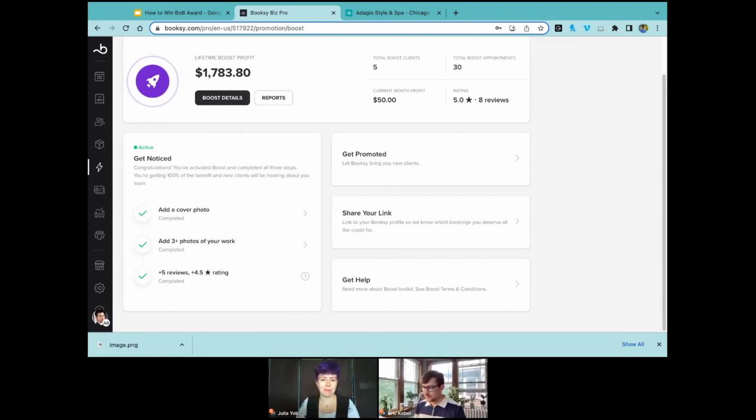What I see a lot of people do with Boost is they'll set a budget every month for turning Boost on. So they'll say, I'm willing to spend $250 this month on pulling new clients to my profile. So once you've hit that amount with Boost, you can turn it off. There's no penalty for turning it on. There's no penalty for turning it off. You can turn it on and off whenever you want.